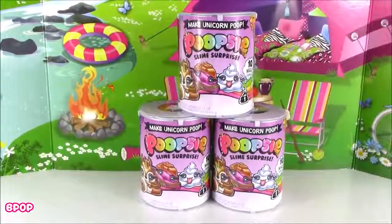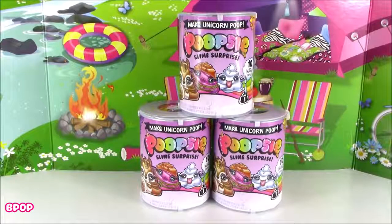So excited. Whoa, I have been waiting for Wave 2 for so long. I finally found these today. Cannot wait to open them.